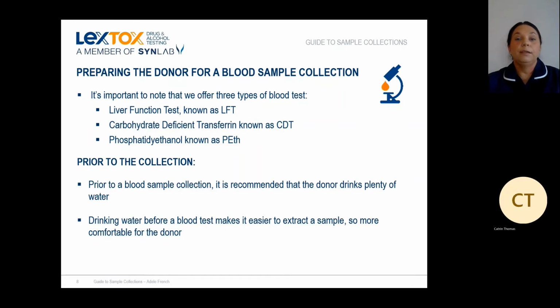So preparation for blood samples. It's important to note we offer 3 types of blood tests at LexTox. We offer a liver function test, which is known as an LFT. We offer carbohydrate deficient transferrin, which is known as CDT, and then we also offer PEth testing.